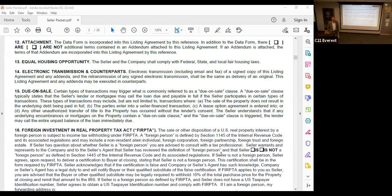Section 15 is due on sale. When I get to this one, what I say to them is unless you're planning on selling your home with seller financing or a lease option, you don't have to worry about it. But if you are, so for me, this is the section that when I get to it, I ask them, do you need the cash out of your house? Or would you be willing to seller finance the home to people?